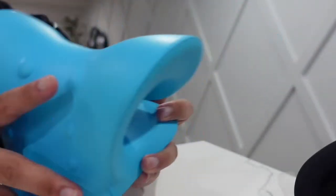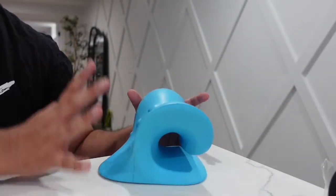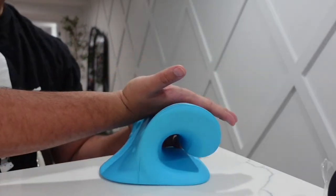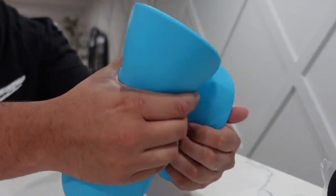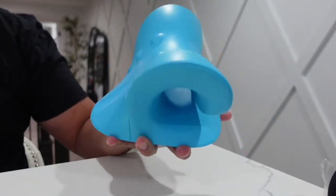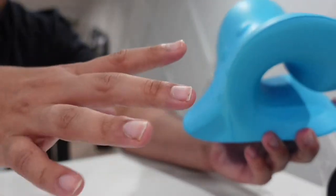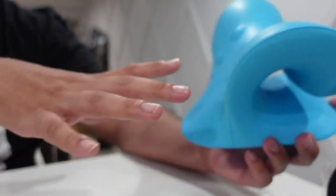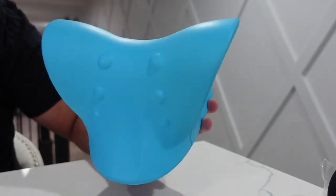So let me just show you a closer look of this right now. But here it is. The basic idea is you lay this right on the floor. You lay on your back and you lay your head right over it. It's pretty awesome. It's made of this cushiony material. Very easy to put away and just use it when you need to. I basically use this and then I use one of those foam rollers to help crack my back and de-stress that. But it's a good way to relax everything you got going on, especially if you have a long, hard day.